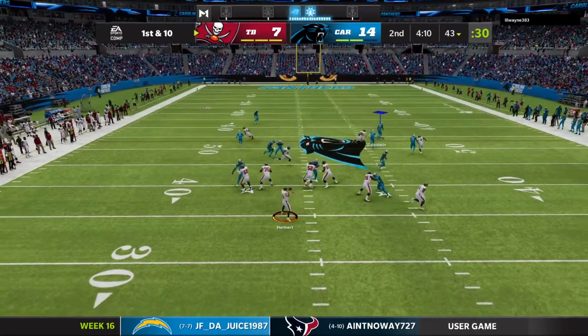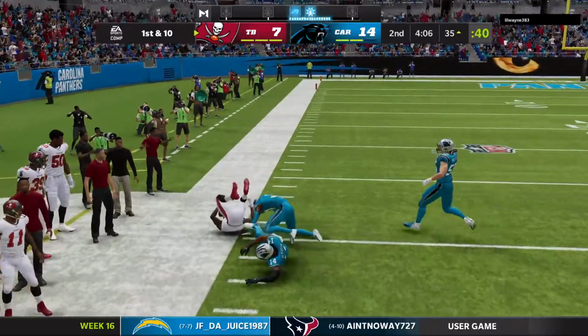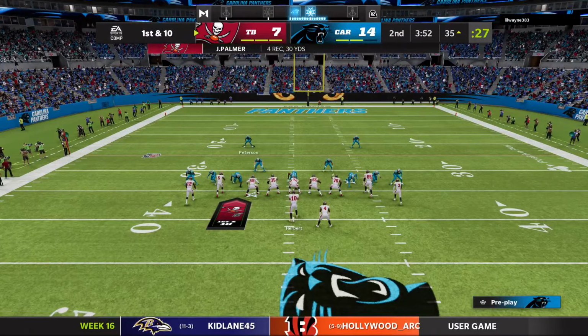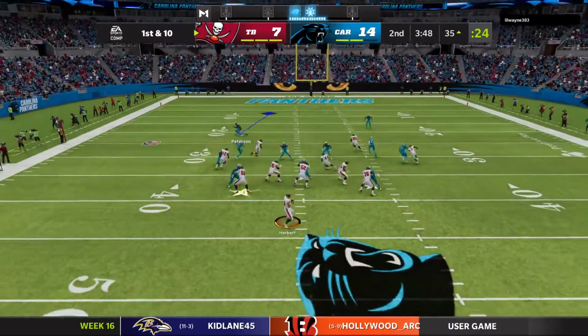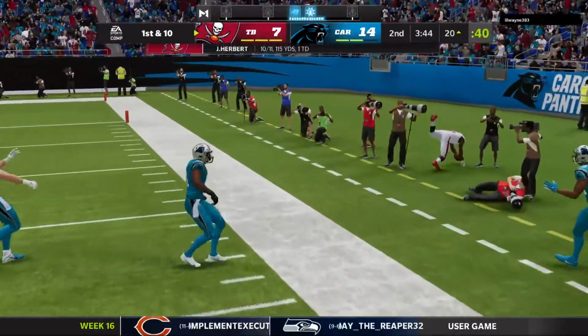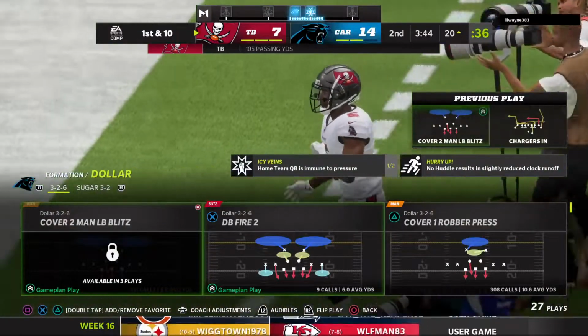Herbert on 1st down now. That's going to be caught, it's Palmer. And he's going to get this down to the 35-yard line. Back-to-back receptions for him, and it's another 1st down. Herbert throwing again. That's caught right side by Palmer. And down to the 20 he'll go before heading out of bounds. 15 more there, and they're on a roll.